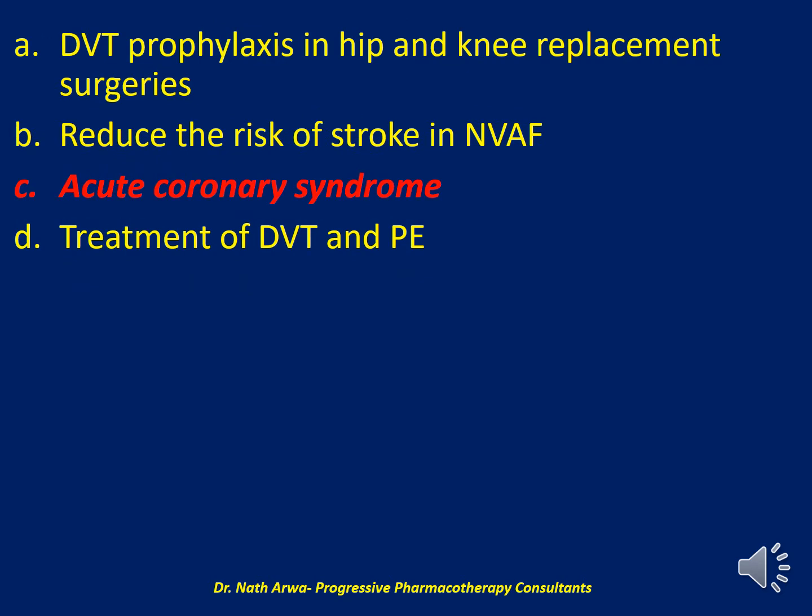The answer, fellow, is acute coronary syndromes. I'd just like to emphasize that Apixaban is an oral factor 10A inhibitor that is indicated to reduce the risk of stroke and systemic embolism in patients with non-valvular atrial fibrillation. It can also be used for prophylaxis of DVT, which may lead to PE. So it can be used in prophylaxis of both in patients who have undergone hip and total knee replacement surgeries. It can also be used for the actual treatment of DVT and PE, and for the reduction in risk of recurrent DVT and PE following initial therapy.